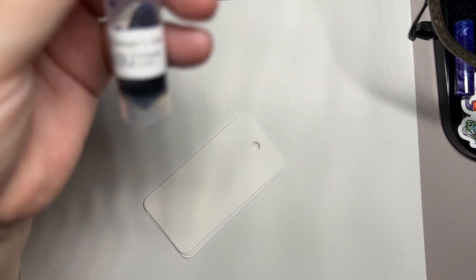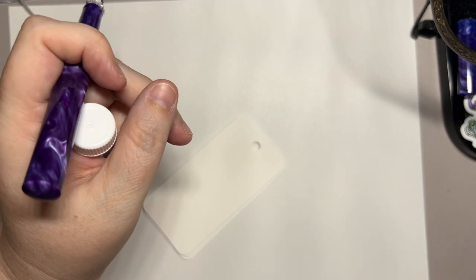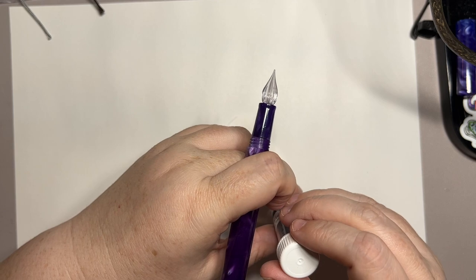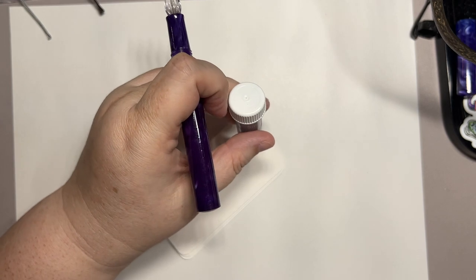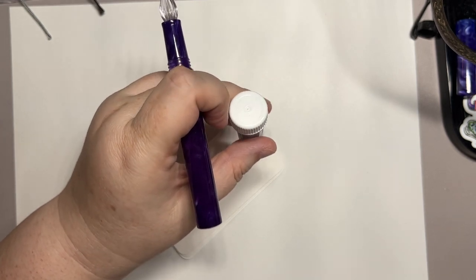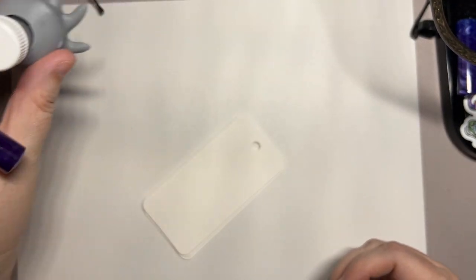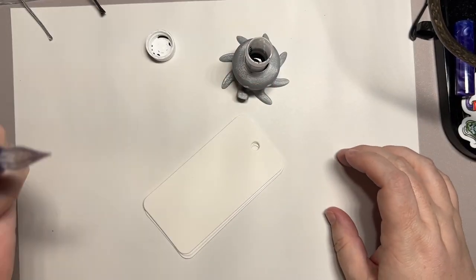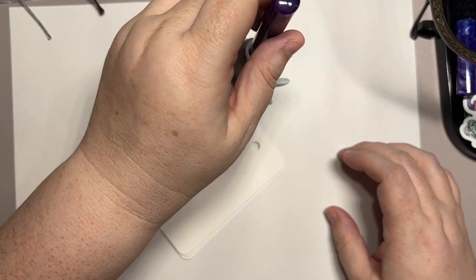And according to this description, a gorgeous periwinkle blue that shades very nicely with the dual tone of pink. Pearl. Get down. You naughty girl. You're so naughty. I'm going to use my Inktopus Inkipet to hold the single vial just so it's not in the way. Make sure this is clean. And doop.